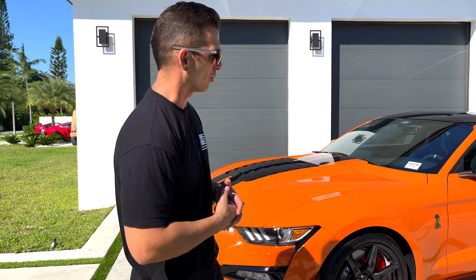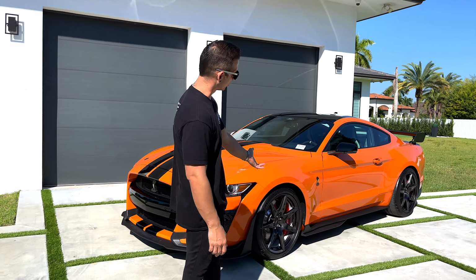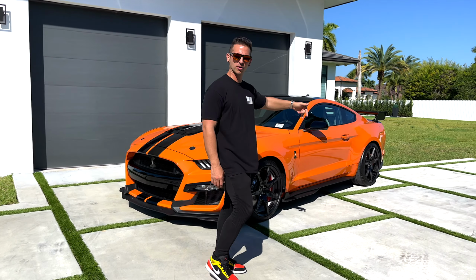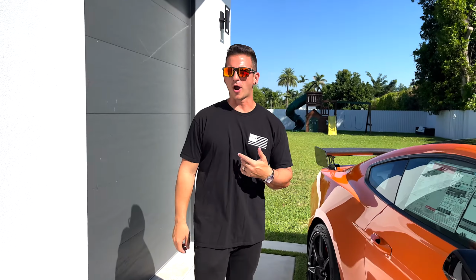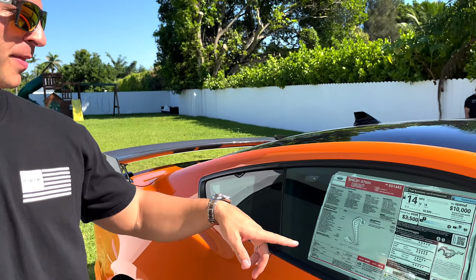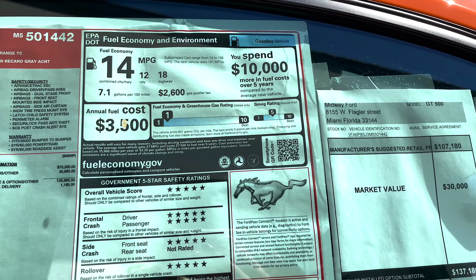I mean, it's really the exact same thing as a standard one. It's just a little bit more money because of the rims, because of the actual spoiler in the rear. You gotta get a lot of details on it. 2021 track package. The MSRP on the car is 106, 107,180. The dealer was asking market price, 30,000.